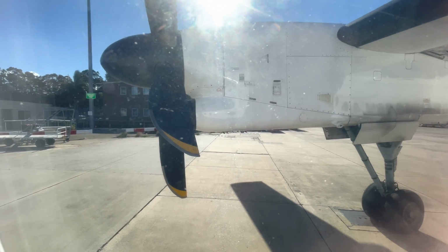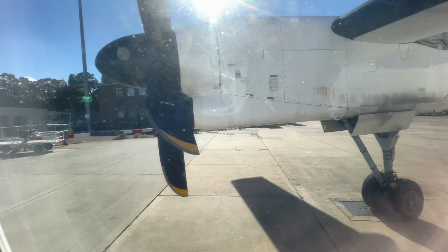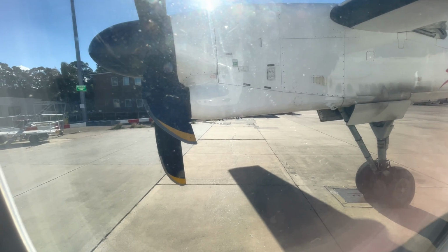Hi everyone. It is important that you are familiar with the safety equipment on this aircraft, so please give us your full attention for important safety information.